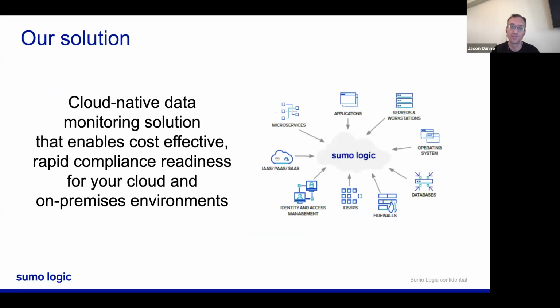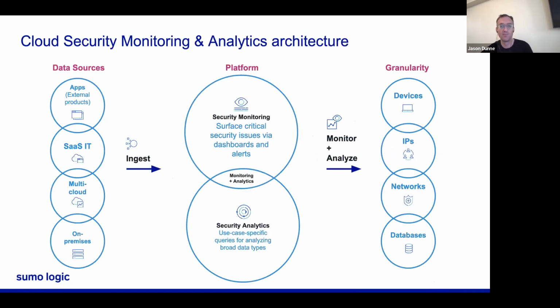Our solution itself is very much a cloud native data monitoring solution. You can see a lot of the sources that we're able to bring in here. We'll get into the granularity of how you're able to analyze each of these data sources. But as we think about applications, servers, workstations, and OS, all of these things really help you to better understand all of your infrastructure and not have any blind spots.